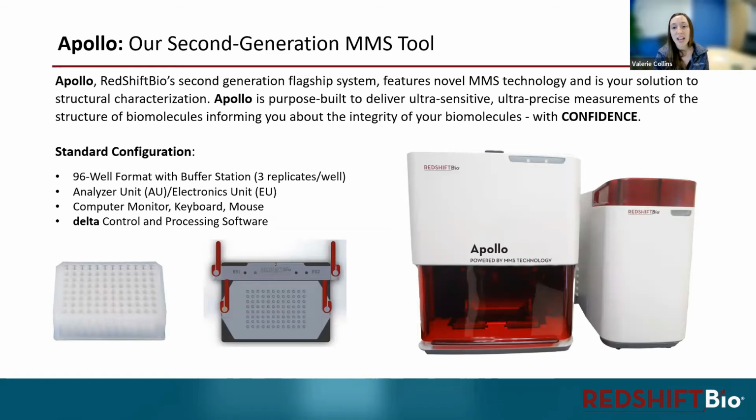Before we wrap up today, I just wanted to briefly talk about our introduction of our second generation instrument, Apollo. We launched Apollo earlier this year to address some of the feedback that we got from our early adopters. One of the biggest hardware changes is that we increased the throughput by implementing a buffer wash station on the end of the 96 well plate. This means that you can wash your samples and wash the cell without taking up space on your well plate. So this leaves more room for samples.